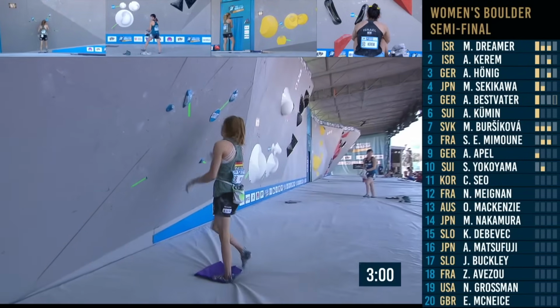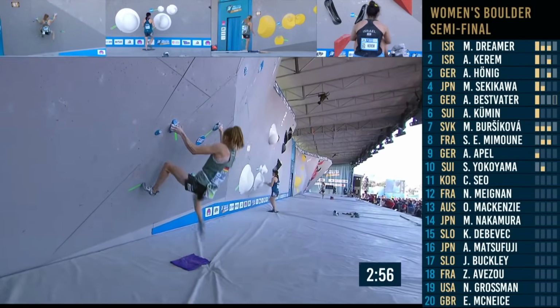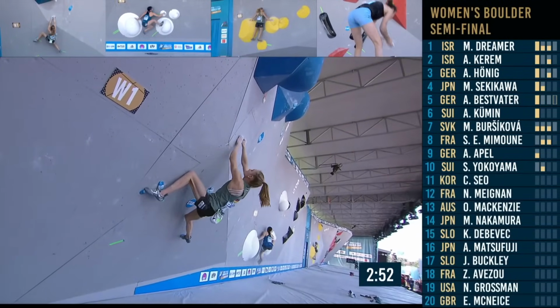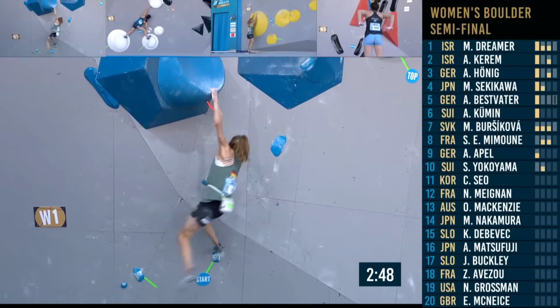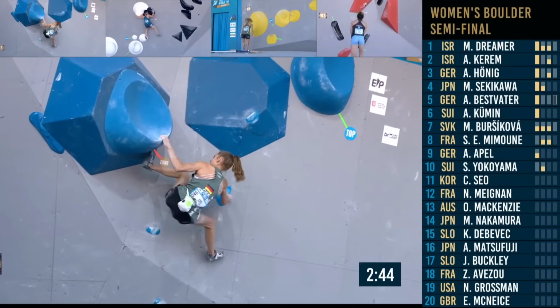She did get zone on number three, which has proven to be a hard zone. Yeah, true. So she's done well. She's got lots of time left. There we go. Maria Apple will go again. She dropped this move after here, this cross through before. Doing easy work on the start though.